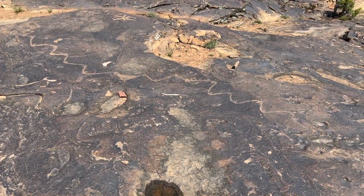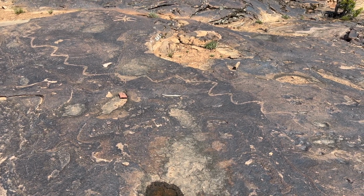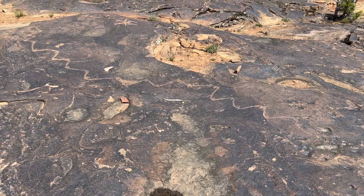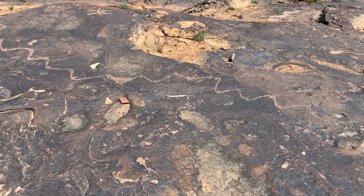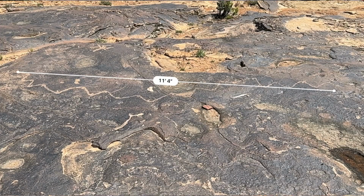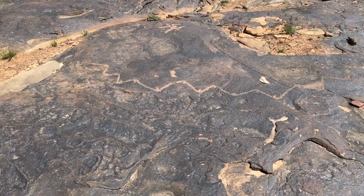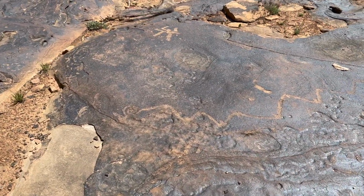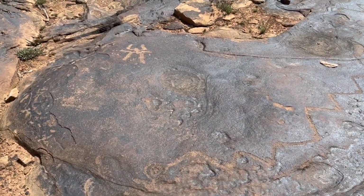Here you can see the entirety of that glyph all on its own. Unlike the others on this mesa, it is carved in the bedrock on top of the Cedar conglomerate. That's where the patina seems to have developed the most.